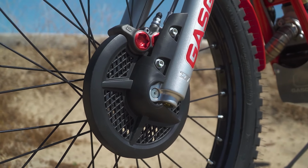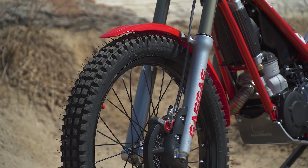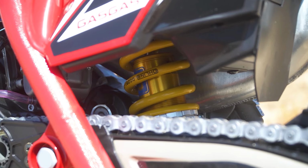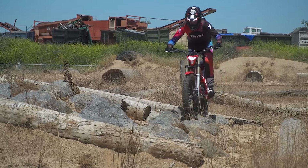Disc brakes, front and rear, have a good amount of feel. There's a lot of control. The fork and shock. The fork has a little bit over 7 inches of travel. The shock has just under 7 inches. And the suspension calibration on these motorcycles is very springy.